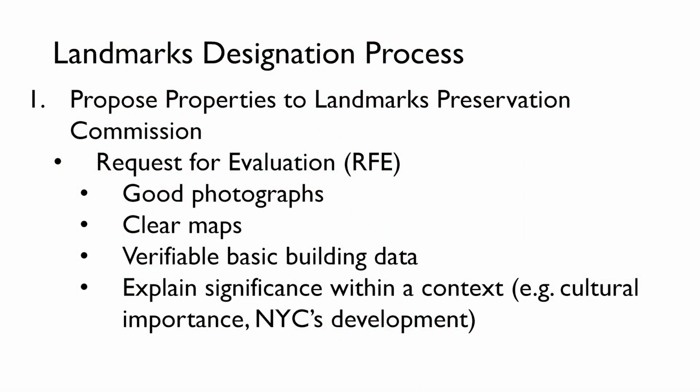And then, and this is where the sort of liberal arts, the English language, history stuff comes in. You need to explain the significance within a context. You have to explain why this is. You have to do this. This is your writing assignment. I.e., what's the cultural importance? What's the importance to New York City's development? This is where you're saying this building is important, this area is important for X, Y, and Z.